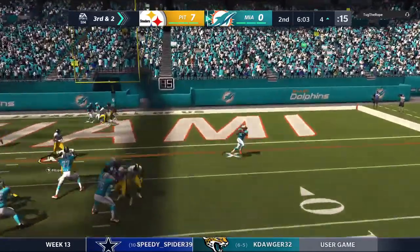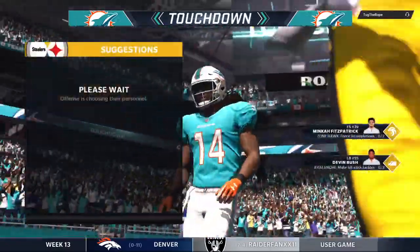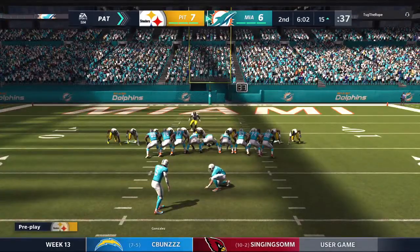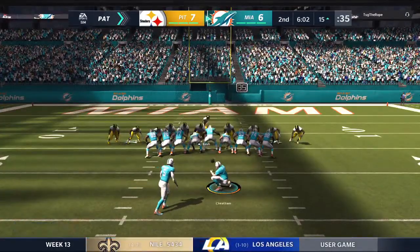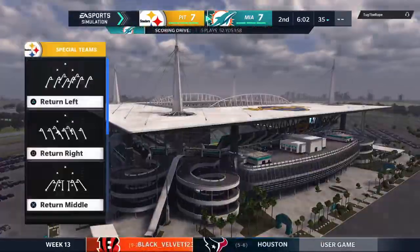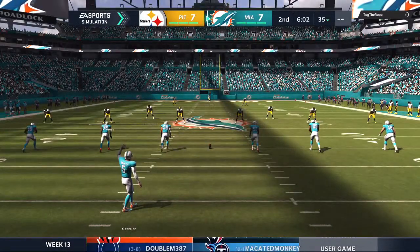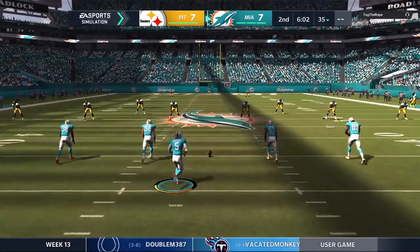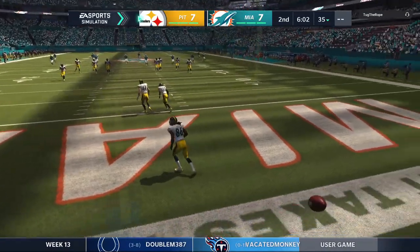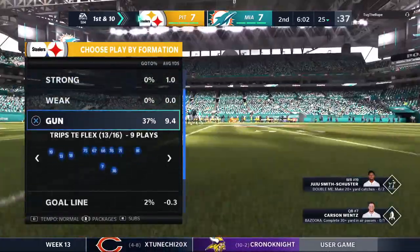Tua looking to throw on 3rd and 2. The quick slant caught, and he will take it in for a Dolphins touchdown. From 4 yards out. And the Dolphins are an extra point away from tying up this football game. It's up and good, and we're tied at 7 here in quarter number 2. Ties the game at 7. Zane Gonzalez. So all even at 7 now as they kick it away. And they will not get a chance to return this one as it's through the end zone for a touchback.